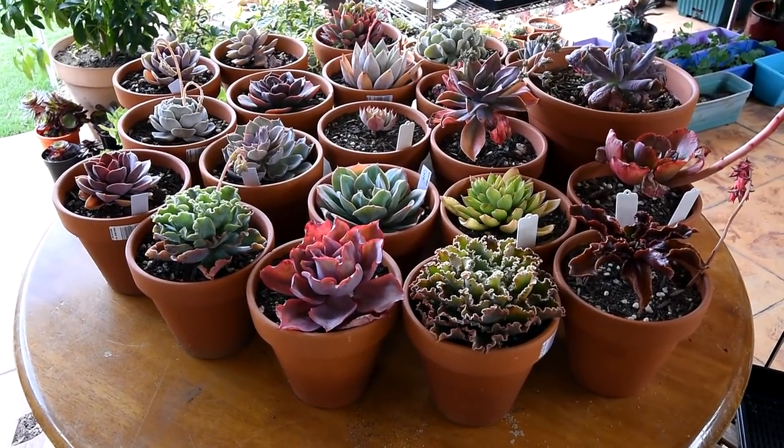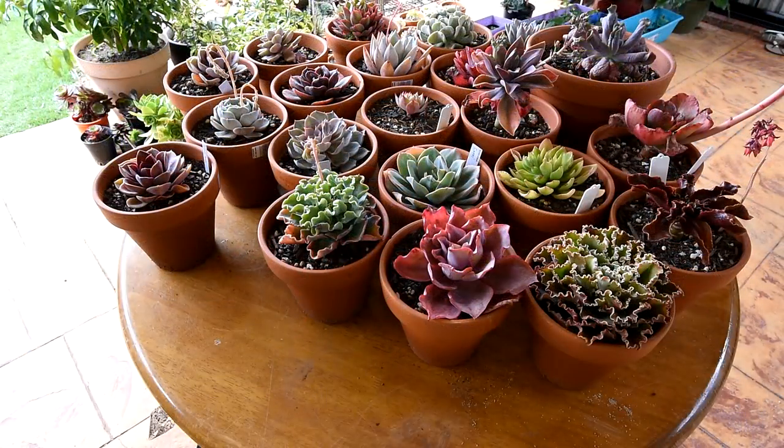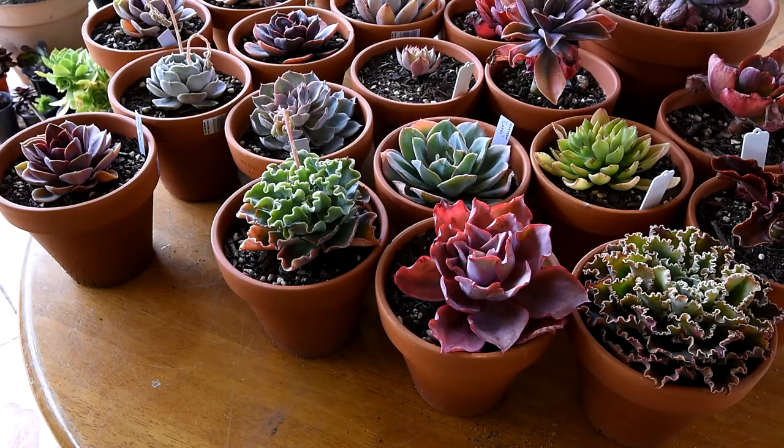Today, I'm going to top dress these pots. Over the past few weeks, I've been potting up quite a few of my plants. And as you can see, I've got most of them on top of my potting table. Since the days are getting warmer now and I'm starting to water them more, now is a good idea to add some top dressing.